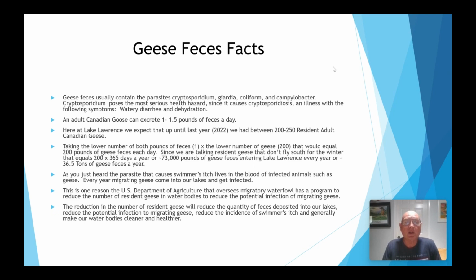As you just heard, the parasite that causes swimmer's itch lives in the blood of infected animals such as geese. Every year, migrating geese come into our lakes and then they get infected. This is one reason why the U.S. Department of Agriculture, that oversees migratory waterfowl, has a program to reduce the number of resident geese in water bodies to reduce the potential of infecting migrating geese. The reduction of the number of resident geese will reduce the quantity of feces deposited into our lakes, reduce the potential infection to migrating geese, reduce the incidence of swimmer's itch, and generally make our water bodies cleaner and healthier.